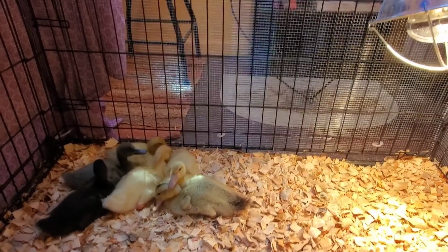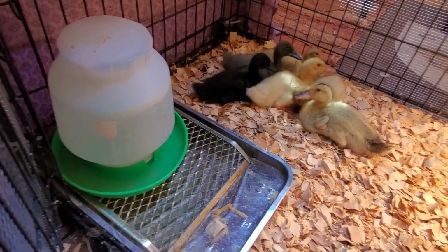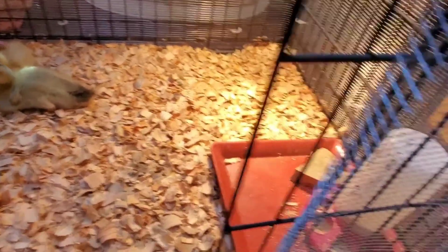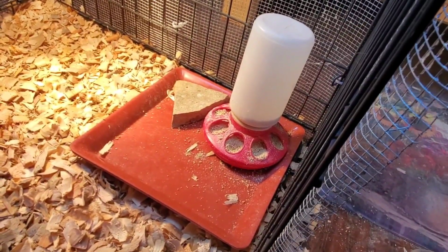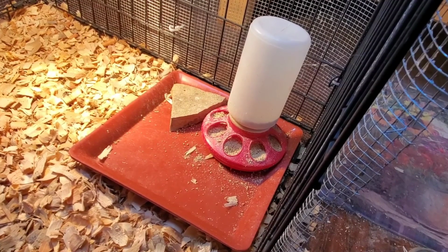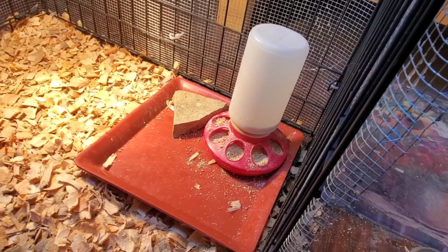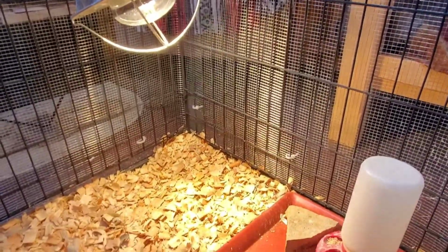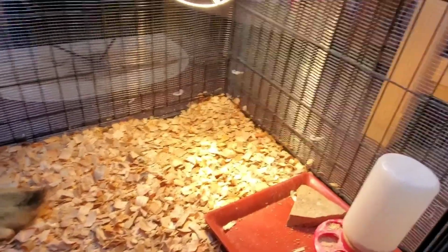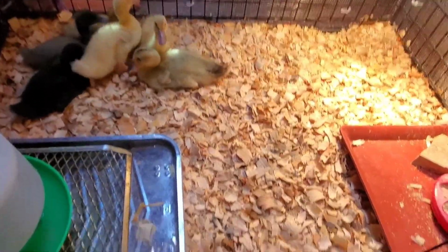They were just running around, going back from their water to their food, which is right there. That triangular stone next to their food dish is simply to weight down the tray it's on. And then there's their heat lamp corner, which they go to very occasionally. They're usually just all over the place. They're quite cozy in here, but not too hot.